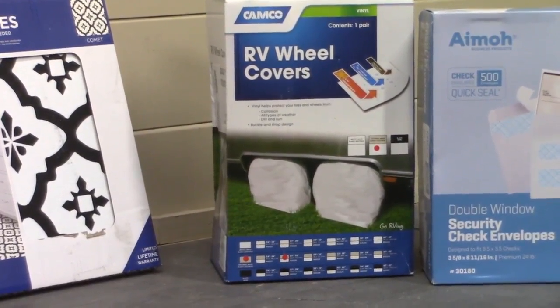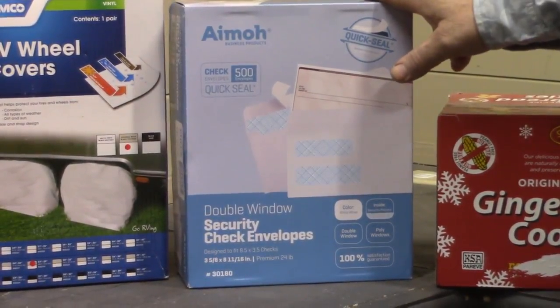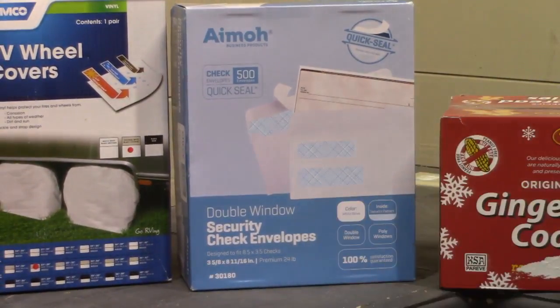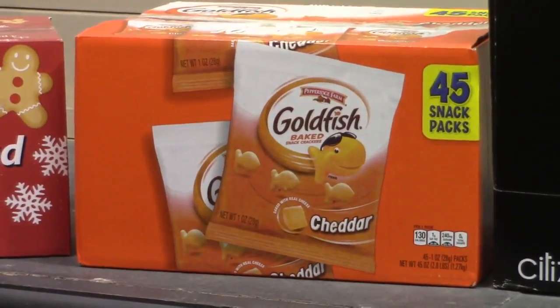Then we have 500 security envelopes. These things are pricey. I think this box is retail about $30. I mean, they're really pricey. It has a double window in it, security, so you can't hold it up to light and see what's in it. Got some gingerbread cookies. I know Allie, she loves gingerbread. She eats gingerbread about year round. But that's gingerbread cookies. And then we have some more goldfish, a 45 pack of goldfish.